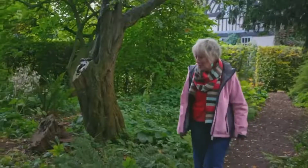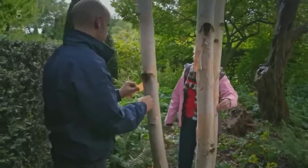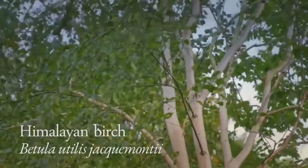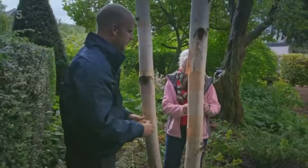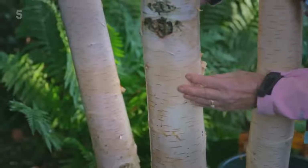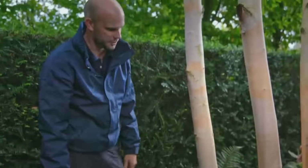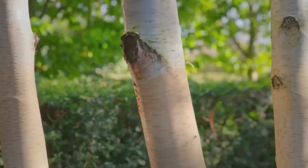You're stripping the bark. Hello, Carol. Hiya. I know, it's the most therapeutic job. Can I join in? You can indeed. Now, this is Betula jacquemontii, isn't it? Yeah, they naturally start to peel, and this time of year we come along and tidy them up ready for the winter, and it reveals that new layer of fresh bark. So I just use lukewarm water and a dustpan brush, and you just start at the top and work your way down, and that cleans off all this green marking that has occurred during the summer.